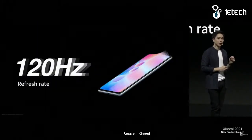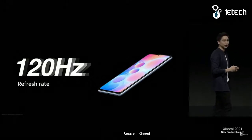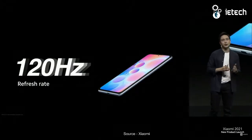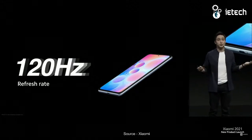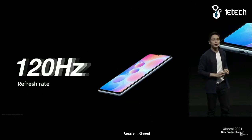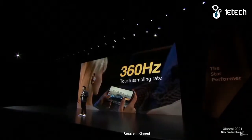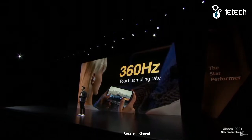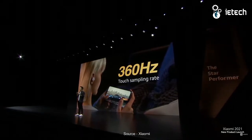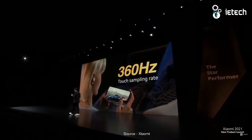Now, Mi 11i's large display also comes with a high 120 Hz refresh rate. This essentially means that the screen's able to refresh 120 times per second. This makes your scrolling and viewing experience seamlessly smooth. Combined with that refresh rate, we also have a fast 360 Hz touch sampling rate. What this does is give you a highly responsive touchscreen. This is a very important feature for anybody who games.